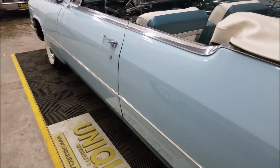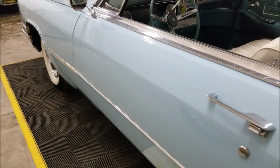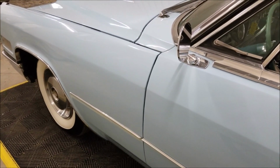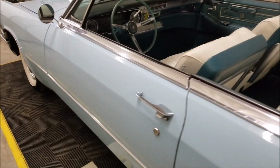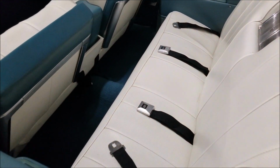Look up and down the driver's side of this car. Again, you can see how straight it is. Not real wavy. Again, what I'd consider a nice driver quality car. Riding in those wide whites for a great look. Again, rear seat. Interior also in nice shape.